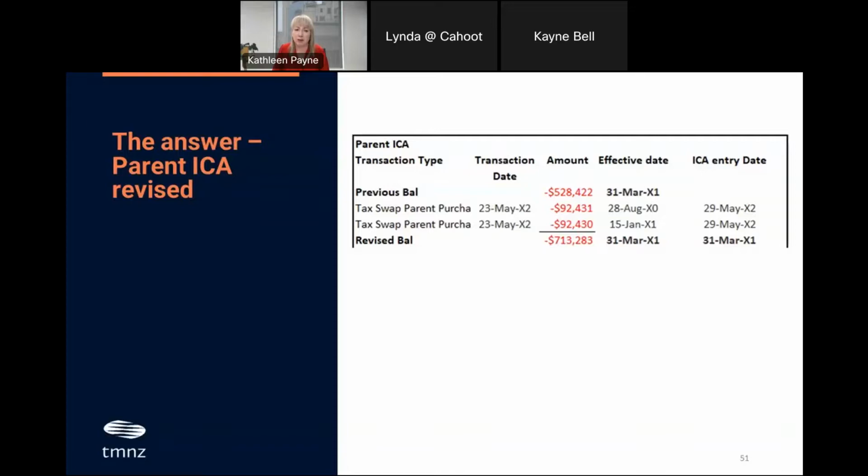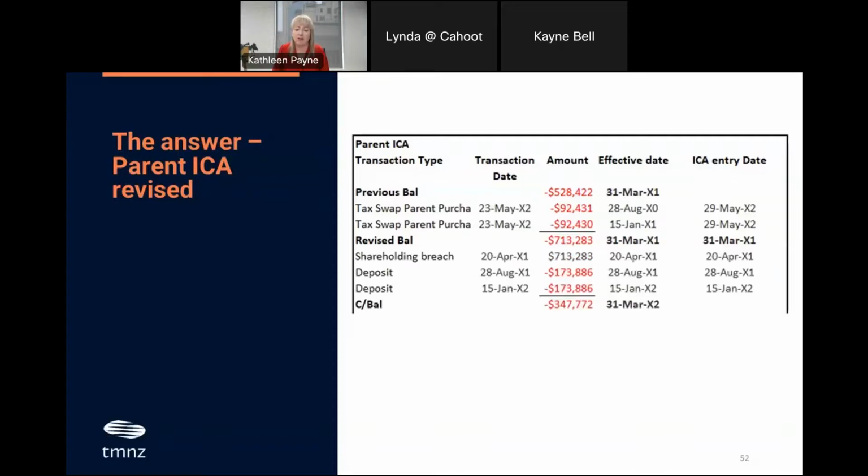Still looking okay at this point, but we then had the shareholder continuity breach, and so we've lost it all. We've then got our 2 deposits, so we've ended up in a good position, but we've actually sacrificed that 180k, and I'm just talking about the payments portion. We've sacrificed that position back at that time.